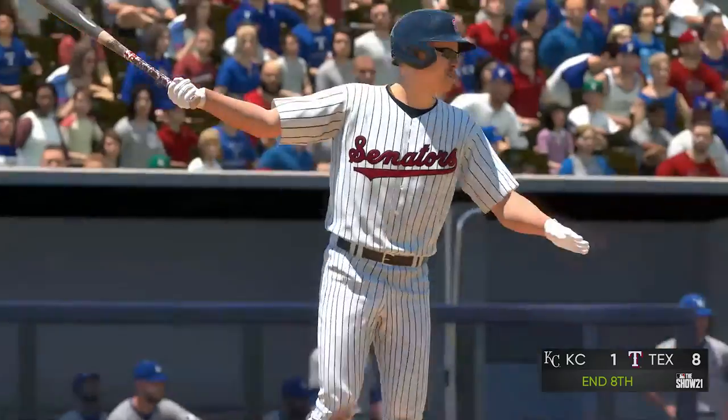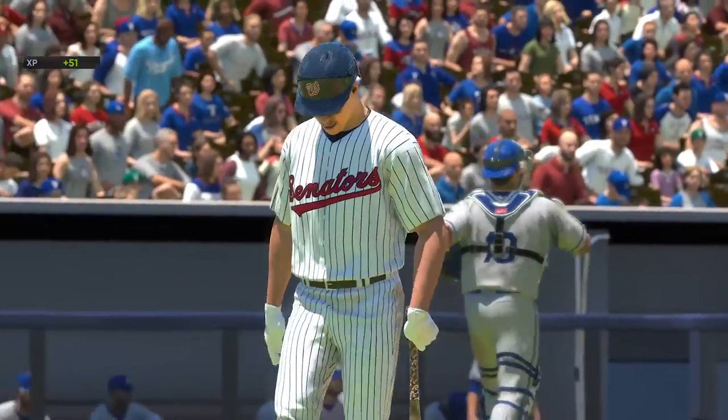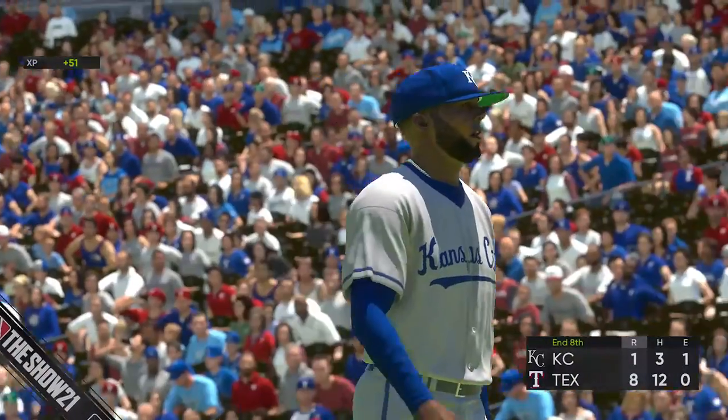Swing and a miss, and that's out number three. Rangers set down in order, and it remains an 8-1 ball game.